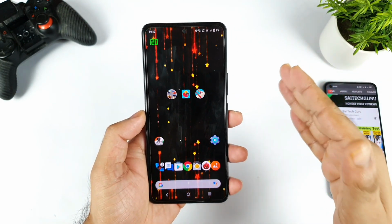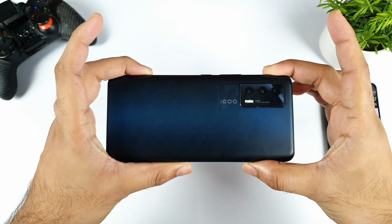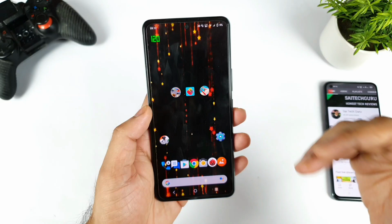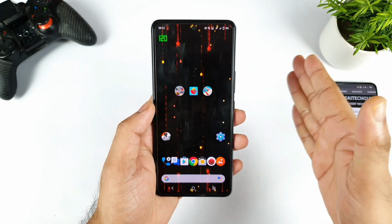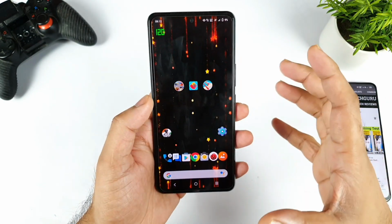In this video, I'll try to do the 120 FPS gameplay support test on the iQOO 7 device. As you can clearly see, friends, the iQOO 7 has a 120Hz refresh rate as well, and even though we have 120Hz, only a few games will be able to support this kind of refresh rate. Let's see whether this phone will be able to support the 120Hz refresh rate or not.